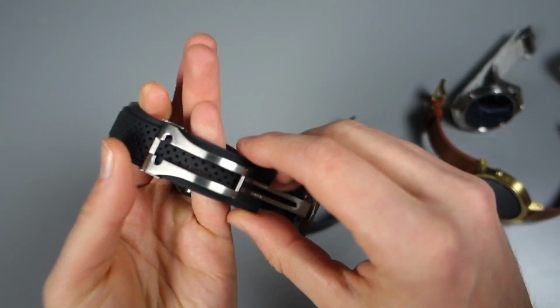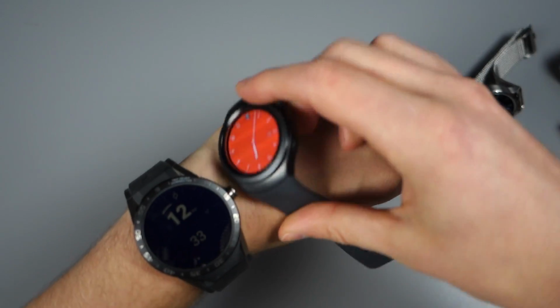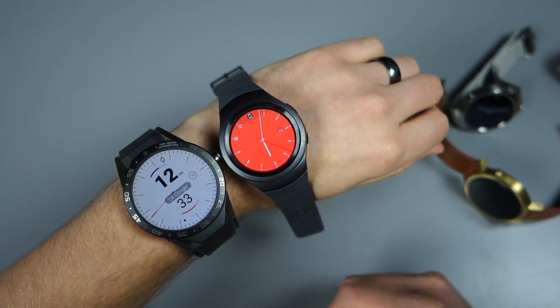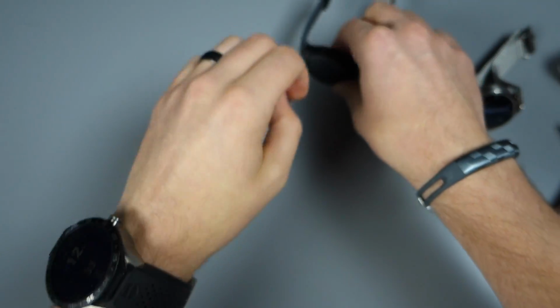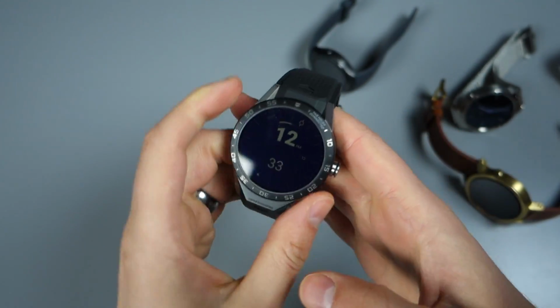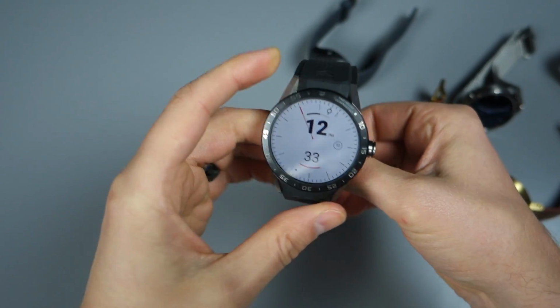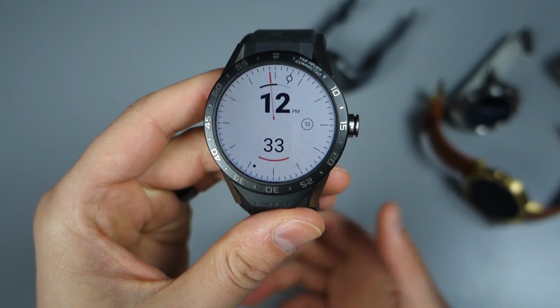So I'll just throw these on really quick so you can see them. But basically like the verdict here is that, Tag, the watch itself, it's fine. It's a big smartwatch. It's a watch made by a luxury, regular Swiss watchmaker. And they're jumping into the game. They're putting their name on it. So they're throwing a big high price on it. Should you buy this? Or how does it compare to all these other ones?